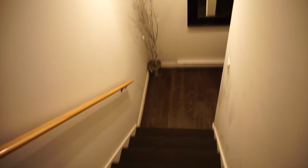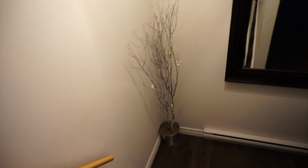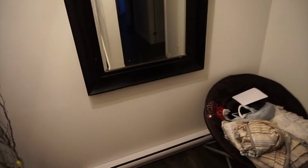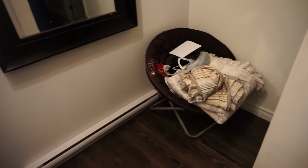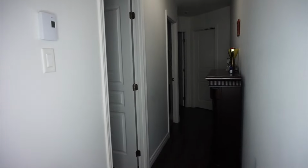So once we get downstairs, the first thing that you see is a mirror and this tree thing, and then coming around, we have this chair that we kind of just throw random stuff on. This is our hallway, and this goes towards mine and Alex's room, our bathroom, and Ariana's room, and then the litter box and storage room.